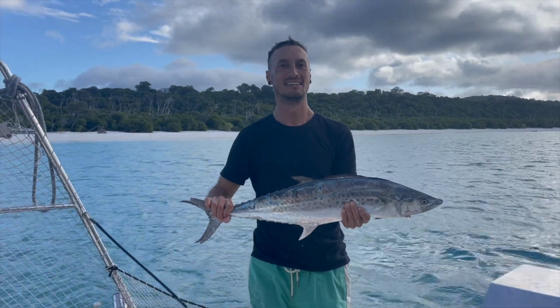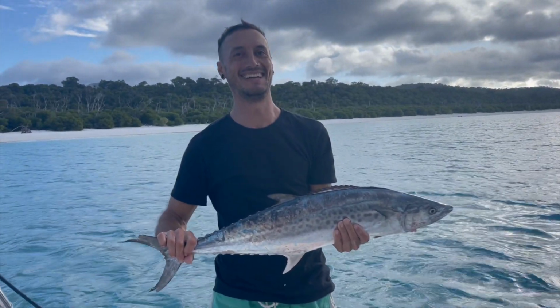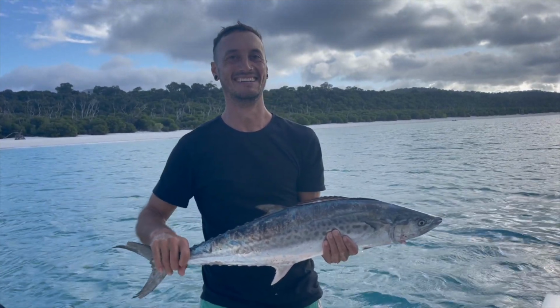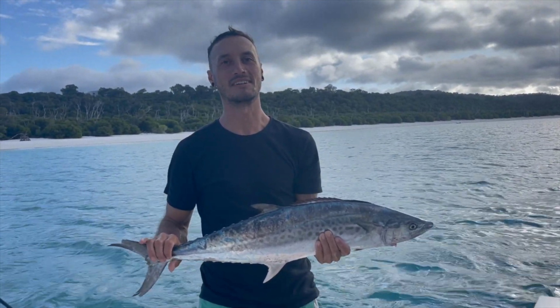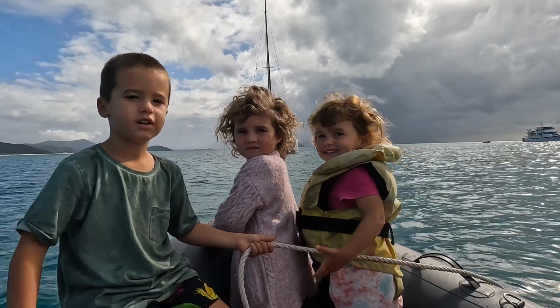At Whitehaven! Woohoo! For the record, we didn't catch this at Whitehaven. No, green zone here, but we caught it on the way here and we're just filleting it now. So fully not green zone area where we caught it. 100%. Cheese!